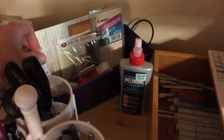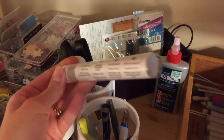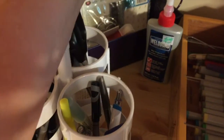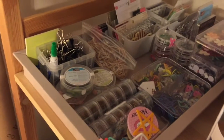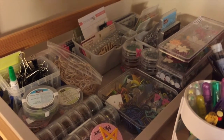I have my piercer for my Stampin' Up! Matte paper piercing tool. I like this. But if you don't have that, you can also use the Martha Stewart set that had like the poker tool on the end. There was a set that she sold as well. Okay, over here is the tray, and this goes on top of that box that is beside my workspace.